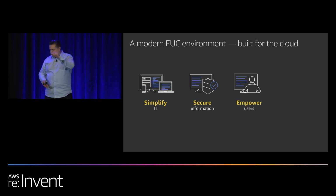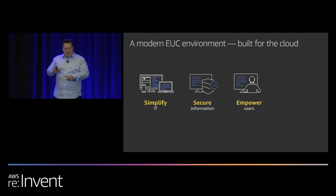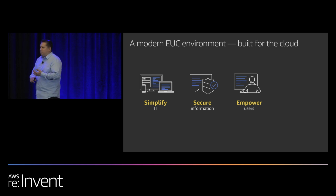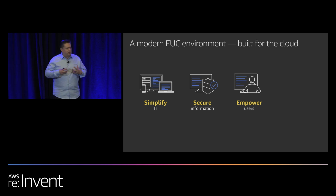Remember those big towers we used to have on your desk? You hit a button, that thing comes out. These are not the users who stick their coffee cup in it, right? These users are savvy. They've got mesh networks at the house. They've got all sorts of devices, right? They work from anywhere, all over the locations. These folks know what they want.